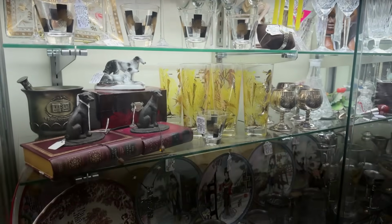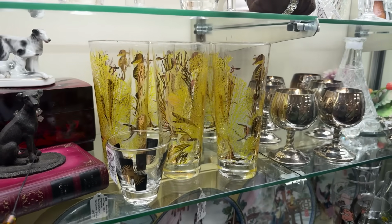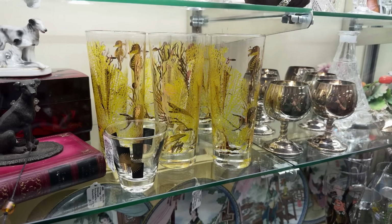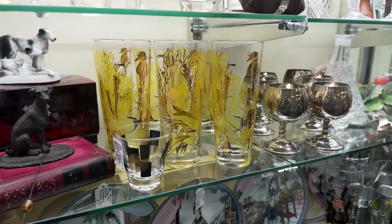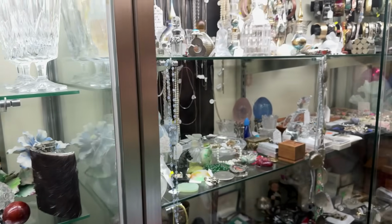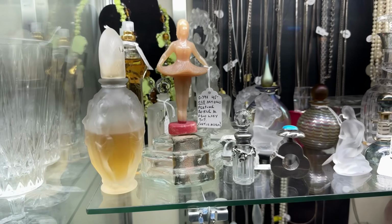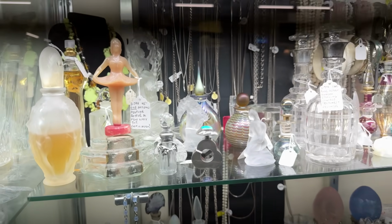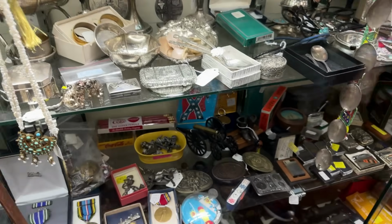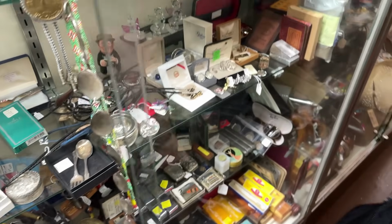Okay. Vintage. Look at the vintage under the sea glasses. You've got different kinds of fish, and what is that called again? Seahorse. Oh my goodness. And here we have, look at the old Art Deco perfume bottle. The lady on top. That's so interesting. Oh, there's so much to look at. I like the cannon. Oh, that's funny. The little tiny cannon.